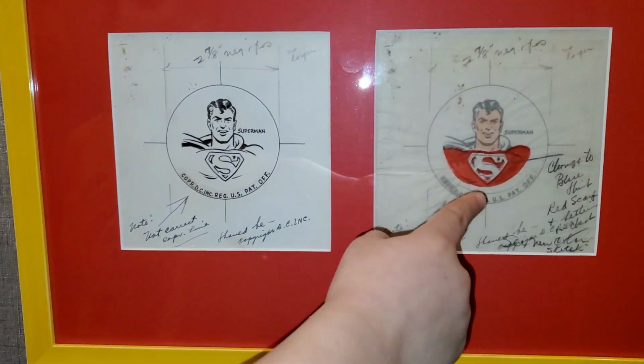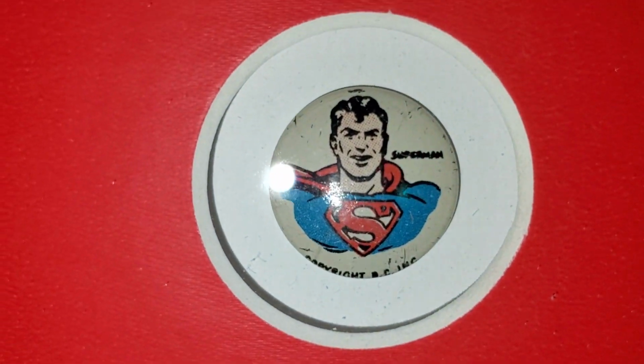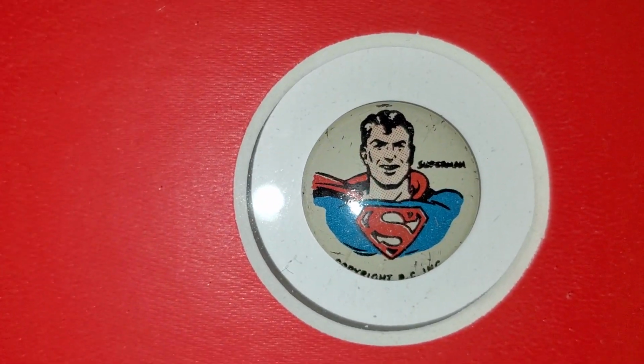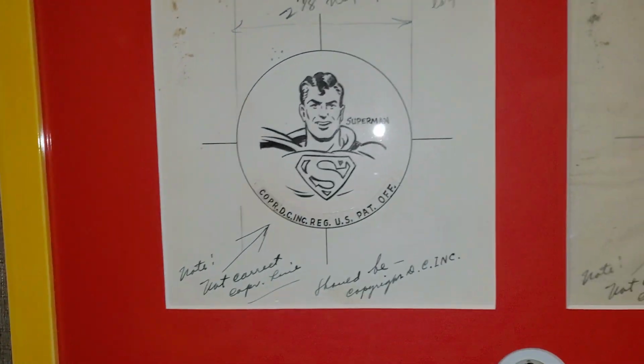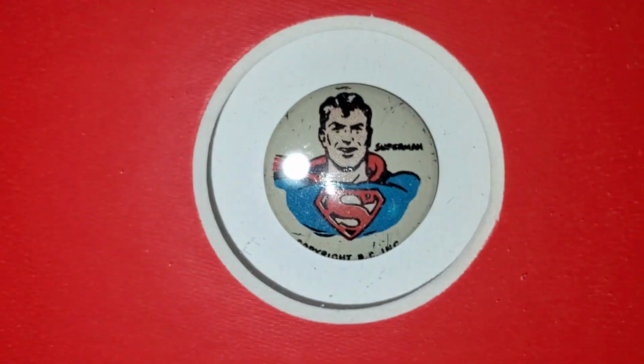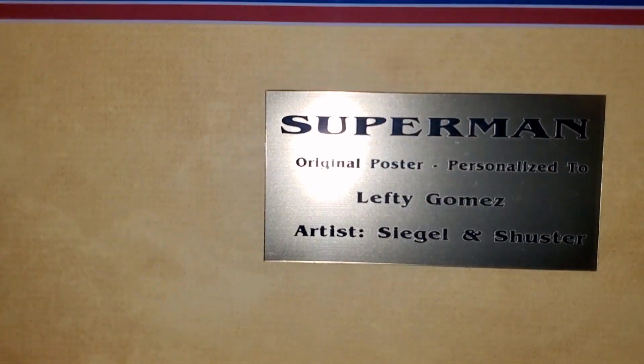Dad, is that wet? Color schematics? It's not wet, it's tissue. This is one of the most iconic pieces of Superman memorabilia, the pep button. That's the original art. Look at that. Kellogg's Pep. And this is really nice too.